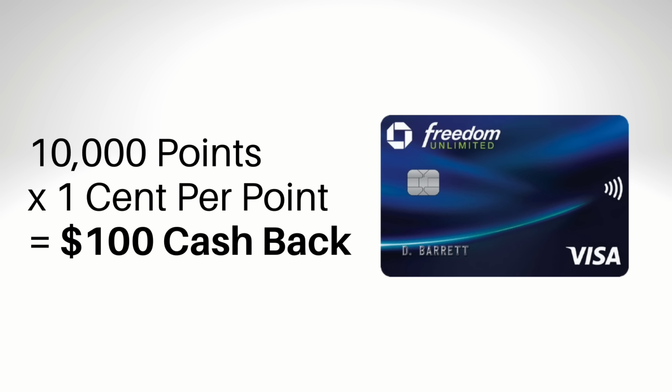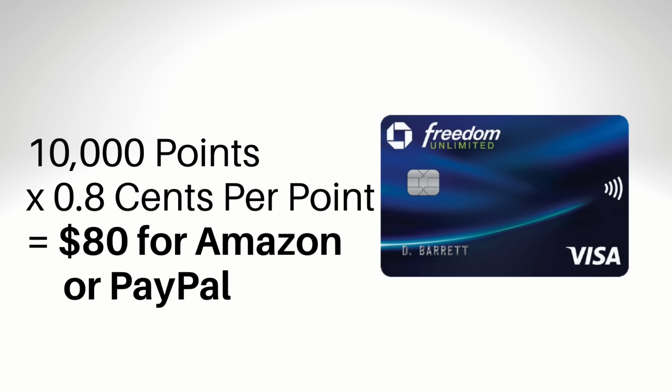So instead of just redeeming those 10,000 points for $100 of cash back at a rate of 1 cent per point, you're going to be redeeming those same 10,000 points for only $80 towards Amazon or PayPal purchases at a rate of 0.8 cents per point. You're losing 20% of the value of your points up front right there, when instead you could just redeem those points for cash back into your bank account and then use that cash back to pay for something on Amazon or with PayPal. To me, it's kind of bad that Chase even offers this as an option because it's almost like they're hoping that people won't take the time and do the math and they won't notice the slight difference in value. So hopefully that clears it up.